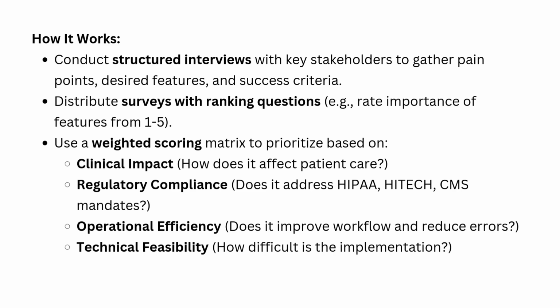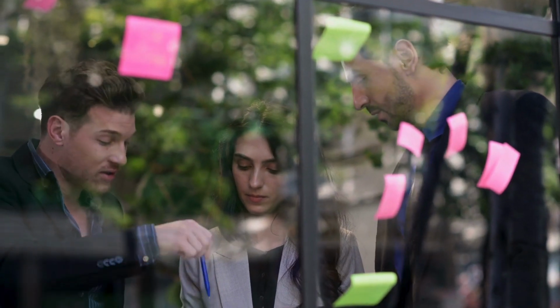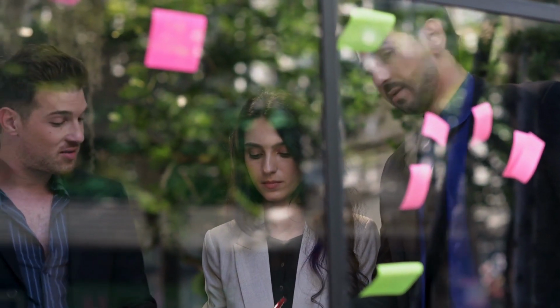So it's not just about what's nice to have, it's about what's truly mission critical. Right, exactly. So for each requirement, you ask yourself, how much will this impact patient care? Does it address any regulatory mandates? Will it streamline workflows and reduce errors? How complex is it to implement from a technical standpoint? So basically, you're scoring each requirement based on these weighted criteria.